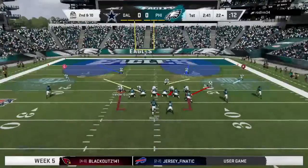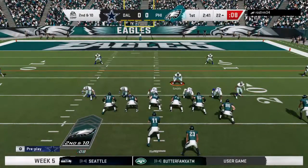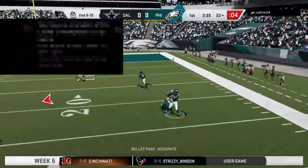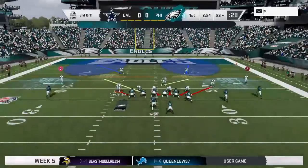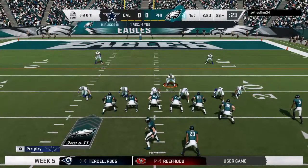So after the incompletion, 2nd and 10 from the 22. Now a fake on the give here as they try the run-pass option. And he will lose yardage here back at the 23-yard line. Officially, it will go as a 1-yard loss, and that's going to lead to a 3rd down.